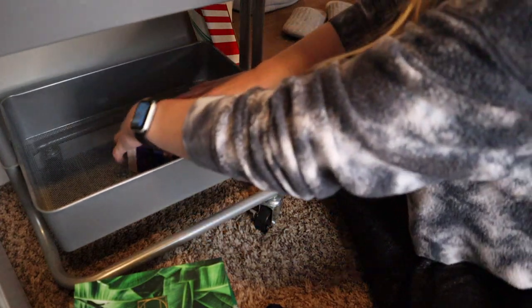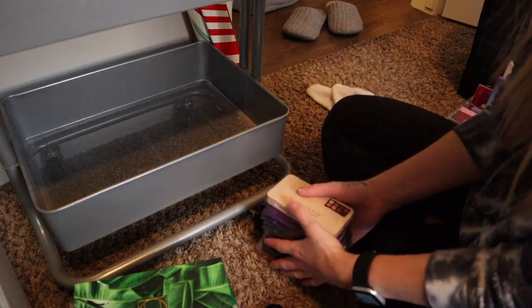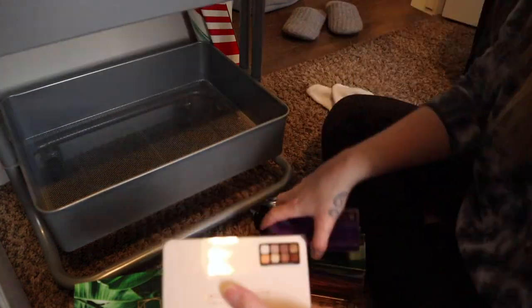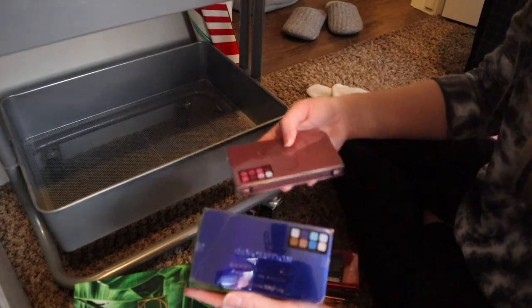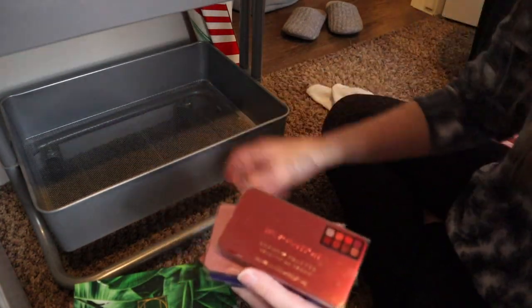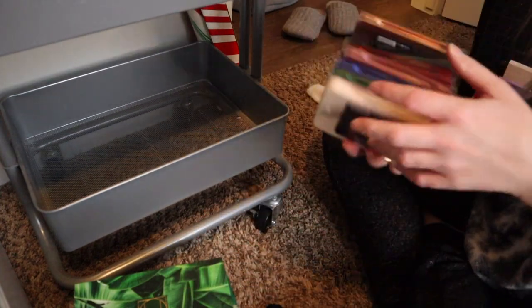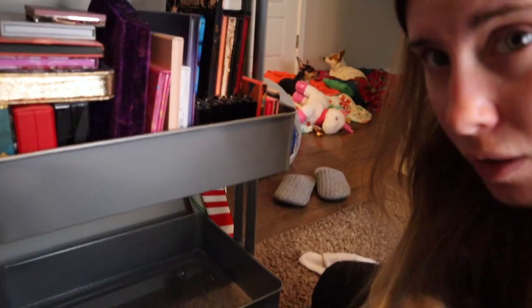And then I have this little mini collection down here of Revolution palettes. Let's see if I want them. So this one is all of their neutrals. This one is all of their purples, greens, blues, pinks, reds, blacks, and more pinks. Okay, so there's 8 here. Now, I'm going to set these aside and I'll tell you why. We're going to move up to this row.